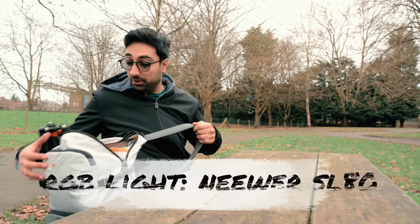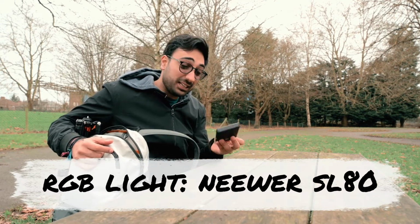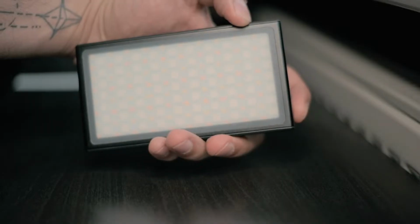And then finally, there's all the other random little niggly bits that you'd carry around with you just to keep yourself going throughout a day on the shoot. So, to start off with, I take my Neewer SL80 RGB LED light, which basically gives me the ability to give whatever atmosphere or look to a shot that I want. Or if I'm not having enough light in a situation, I'd use something like this.